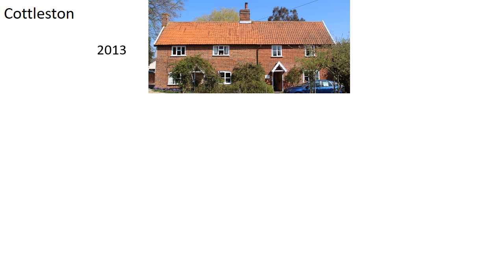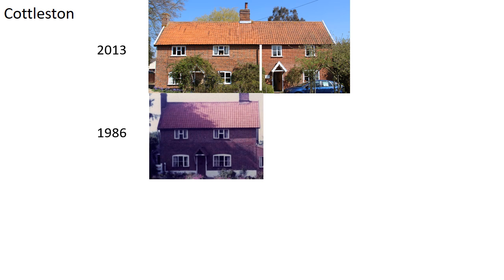This was the house when we first saw it in 2013. But this was the house in 1986, when photographed by the local historian Mo Cubitt, who wrote a village history. The windows and doors remain the same, but this explains the vertical fabric break in the wall.